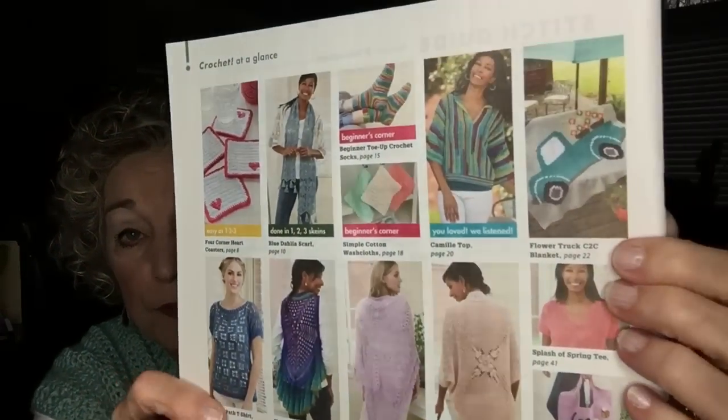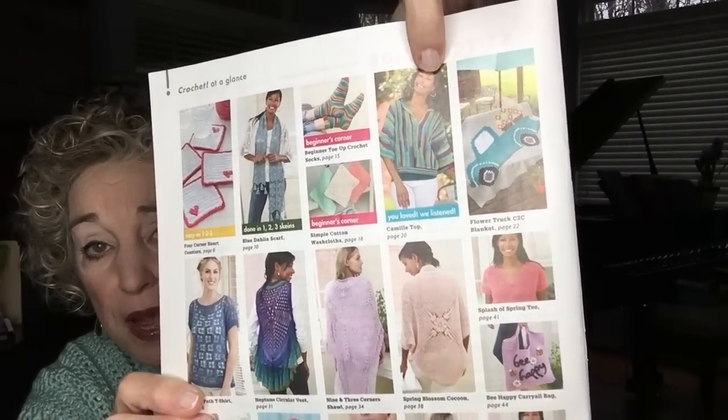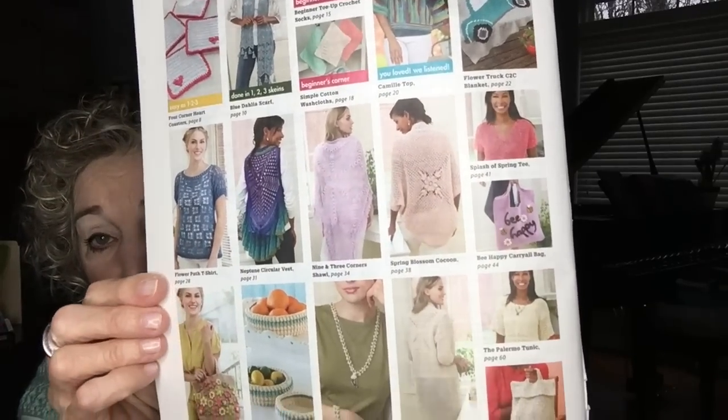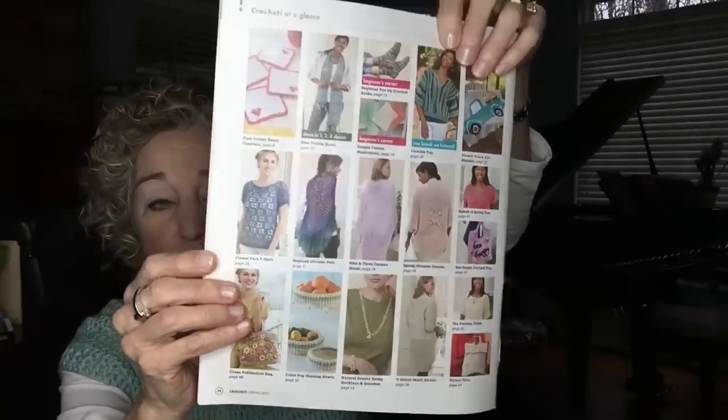This is one that I've shown before. Remember, this is the top that I thought was really neat. This is a vintage pattern that they've brought back and have made with some current yarn. There's just a lot of nice patterns in this one, and I'm going to let this go.